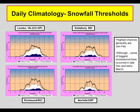Norfolk is much the same, with a slight bump here in December. Primary chances for snowfall occurring in January into about February, and by the time we get into late February, you're already starting to see the chances for accumulating snow decreasing, and by mid-March the probabilities have decreased dramatically. Again, this is based off of climatological norms, and the area has seen some big snowfall events in December and all the way through early March.